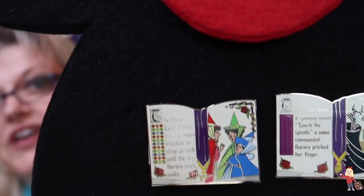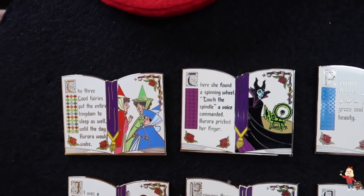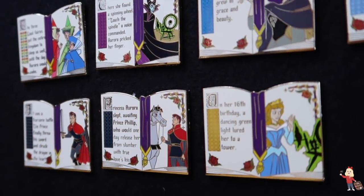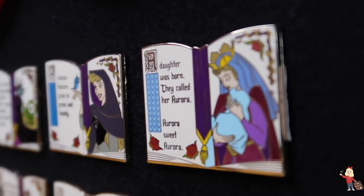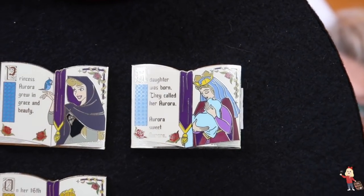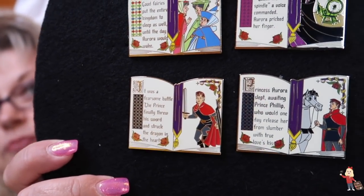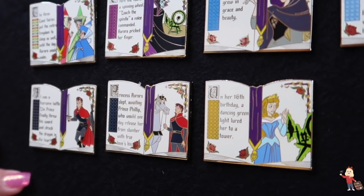I have completed it. So I have got the one with the three fairies, the one with Maleficent and the spinning wheel, the one with Briar Rose. Then down here I have got, oh, there's another one there, hiding. You've then got Briar Rose as a baby with her mum, the Queen. We have then got, oh, I'm trying to see it backwards here. We've got Prince Philip with the horse, and we've got her pricking her finger on the spinning wheel.